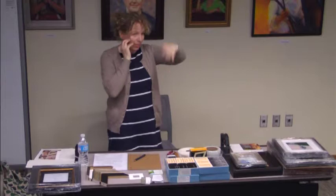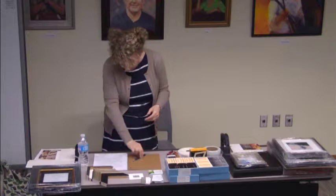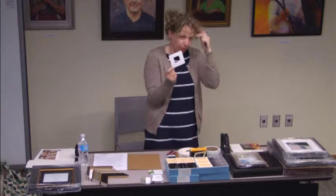Now, if you're framing your diploma or your kid's first drawing or stuff, that's all different. And that's why they have a zillion bajillion frame choices at the galleries. But for us at a certain level, this can be an economical way to go. All right. So we know about mats, right? This is the tiniest mat ever.